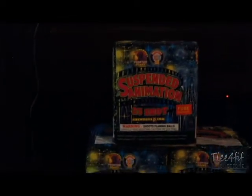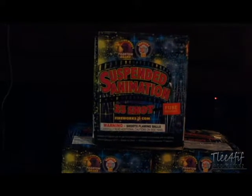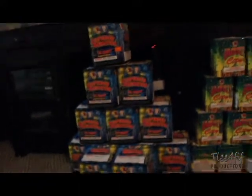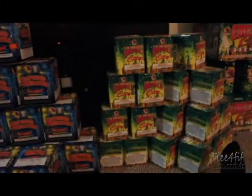we have 25 shot Suspended Animation. Let's get that zoomed in right. Suspended Animation. And these are 200 gram cakes. They're nice and loud, do a nice color. We have a case of those.